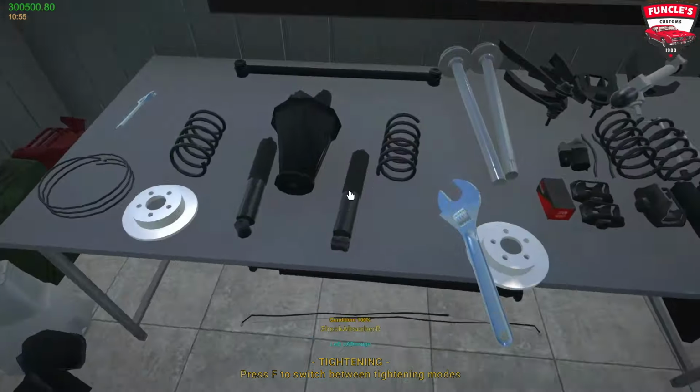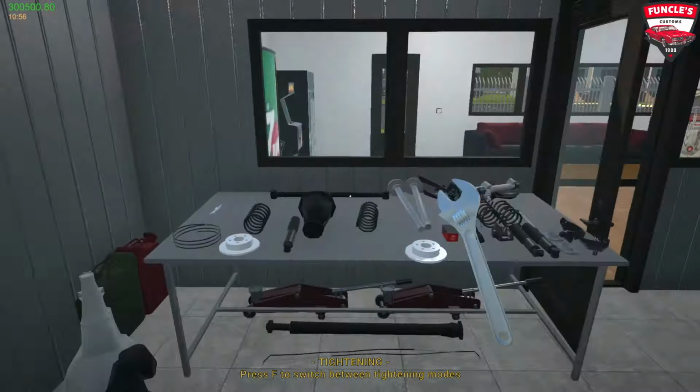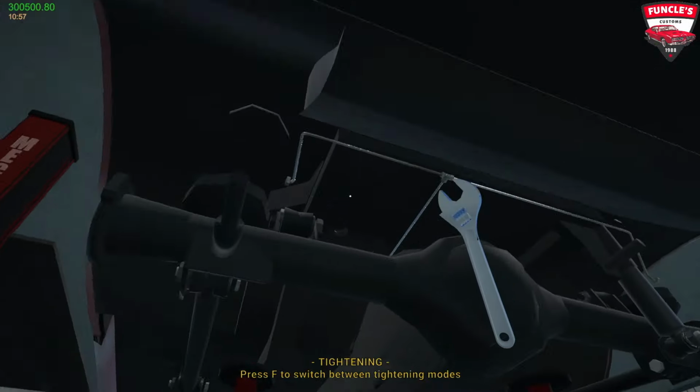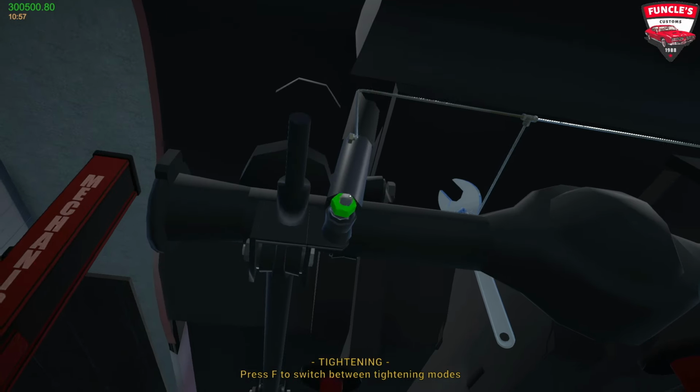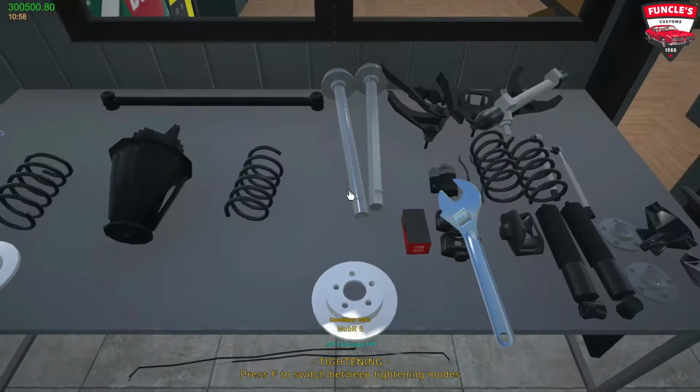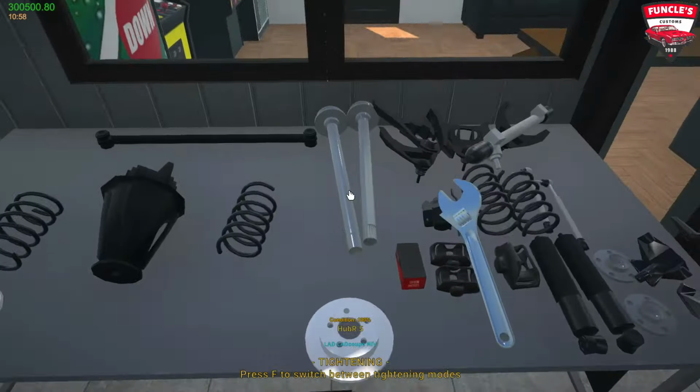Perfect. Alright, then we'll grab our shock absorbers. Make sure these are tied down properly as well. And the other one. Alright, and there we go. Shock absorbers are in.